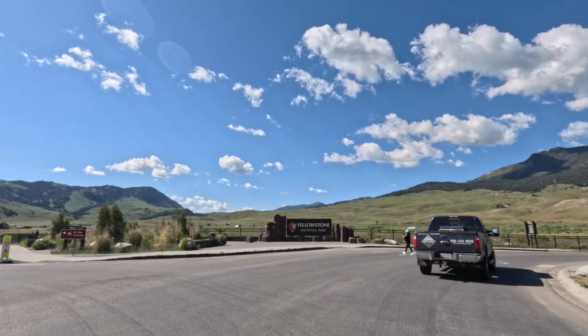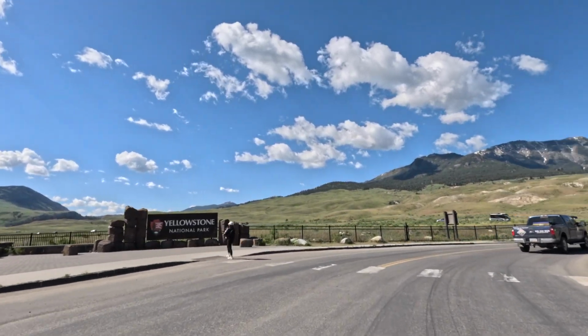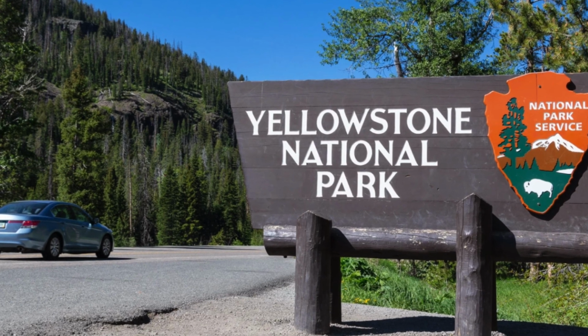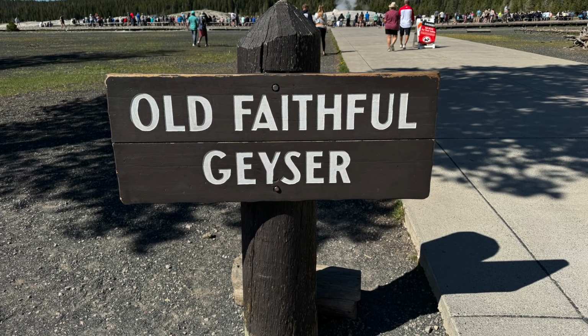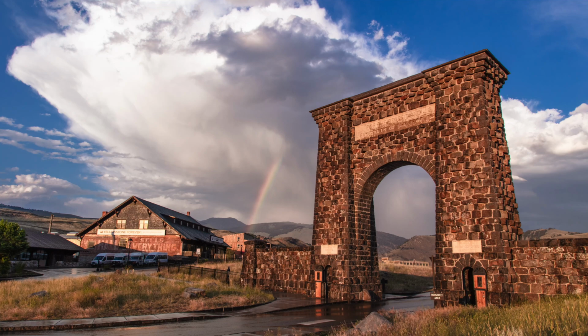There are 5 entrances to the huge 2.2 million acre Yellowstone Park, and Cody will deliver you to the East Gate, which is said to be the most heavily populated with wildlife. Now, the most popular attraction at Yellowstone, the Old Faithful Geyser, is a 2-hour drive from Cody, and it's closest to the Gardiner, Montana entrance.